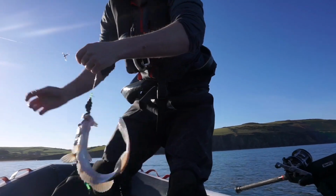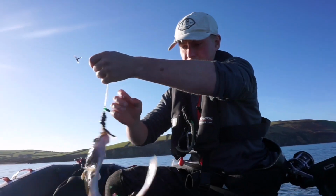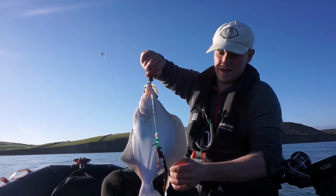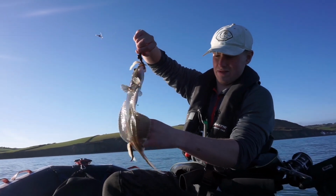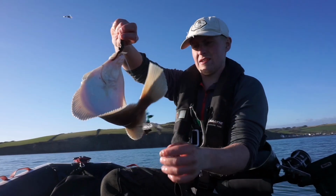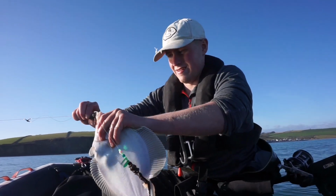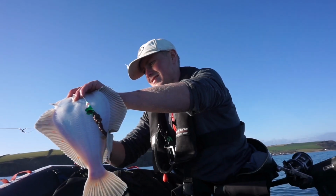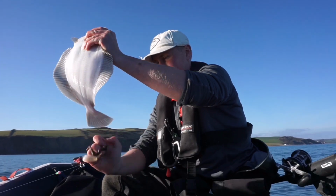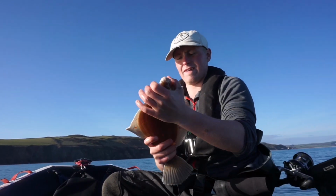Nice one. So he took on the top hook. He's a lively one, isn't he? On the top hook, this 2-hook rig. There we go. Another nice plaice. Just cannot get bored of catching these fish. Unlike the humble whiting, which after about one I'm hacked off with. It's relatively easy to unhook on the scale things.